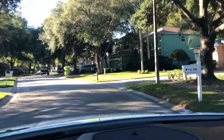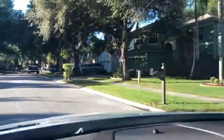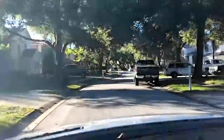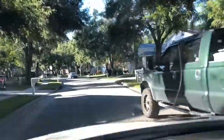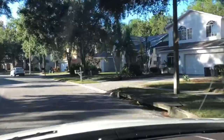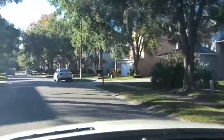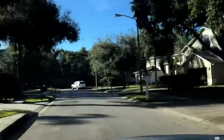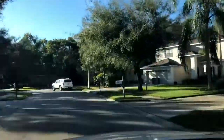I'm going to turn here. That house is really green. Should be coming up on it. A lot of people have Halloween decorations out, so that's always a good sign. Means they're fun. It's a cute house.